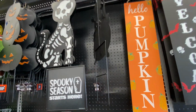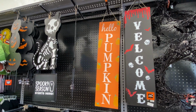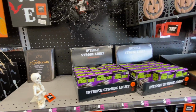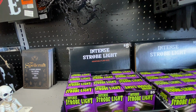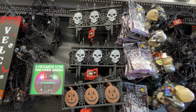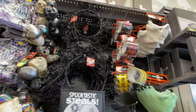I was tempted to get a lot of these actually because they're only $5. It's a bargain, and there's lots of different designs. Here are some more hangers. I like the Velcome, you know, obviously it's the vampire accent, and I don't think I've ever seen that before. I bought a bunch of these strobe lights a couple of years ago because I thought the label below the shelf said $2, but they were actually $5. So I paid a bit more than I wanted to, but they ended up doing really good strobe lights. So I was happy with that.